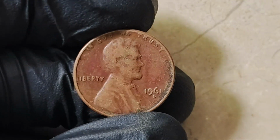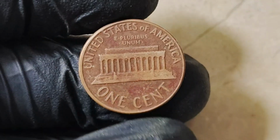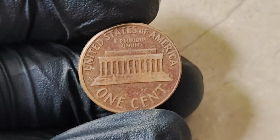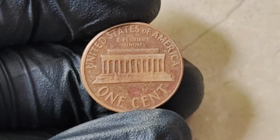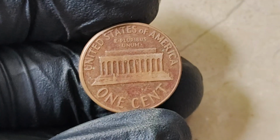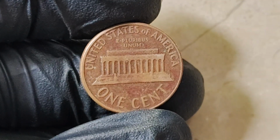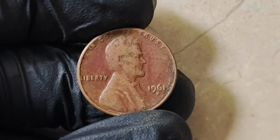So the next time you're sorting through change, don't just glance at your pennies, examine them like your future depends on it, because one ordinary-looking 1961 D penny might just be the most extraordinary discovery of your life. This exact penny could be sitting in your drawer right now, and it's worth over $1 million.